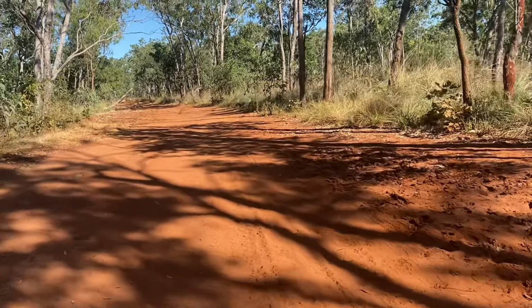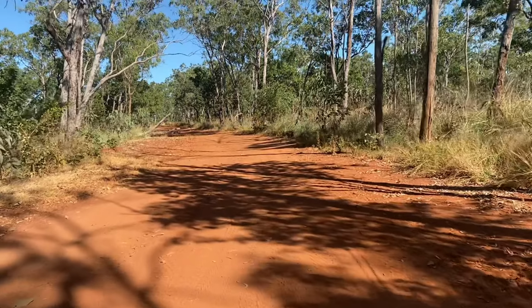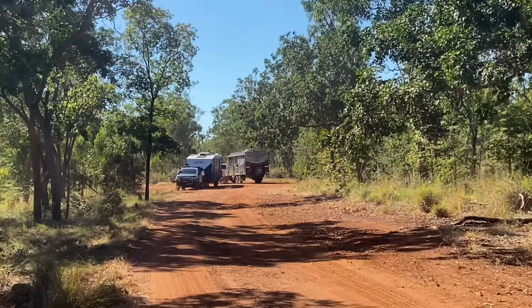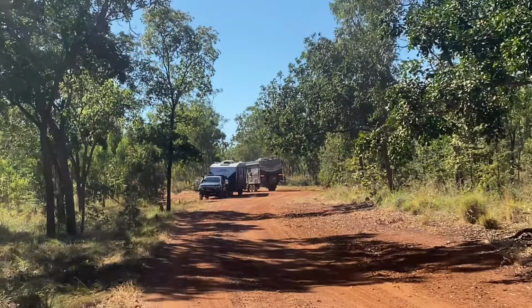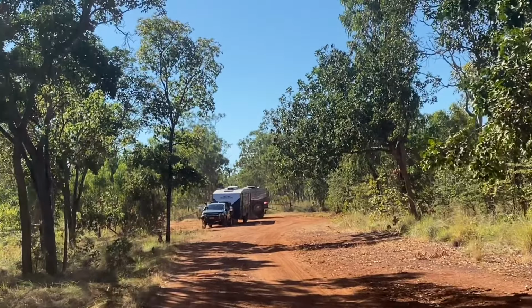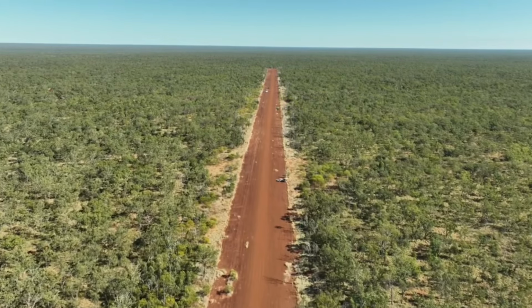Glenn's decided just to put the drone up to see the airfield. Here comes a van on its way out. So they had a good night camping on the airstrip. It's too early in the day for us now to stay, but we'll get some vision from the drone for you.